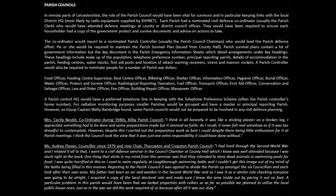The coordinator would report to a nominated parish controller, usually the parish council chairman, who would lead the parish defence effort. He or she would be required to maintain the parish survival plan issued from County Hall. Parish survival plans contain a lot of government information, but the key document is the parish emergency information sheets, which detail arrangements under key headings. These headings include makeup of the population, telephone preference number, principal reporting parish, details of accommodation in the parish, feeding centres, water stocks, first aid posts and location of attack warning receivers, sirens and maroon rockets.